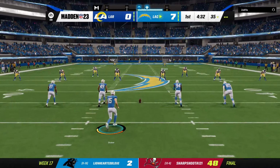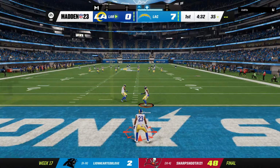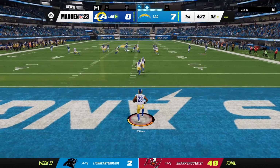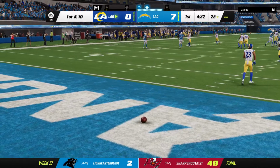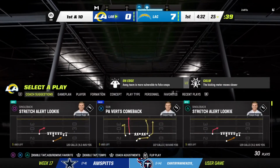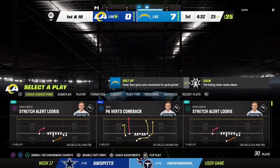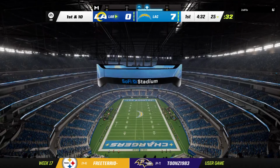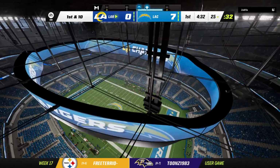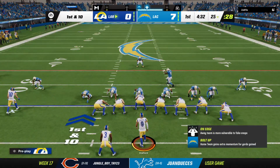Set now to kick this one away, and off it goes. And Williams going to sit on this one. It'll be a touchback. Set to begin their next drive, the Rams offense at the line.